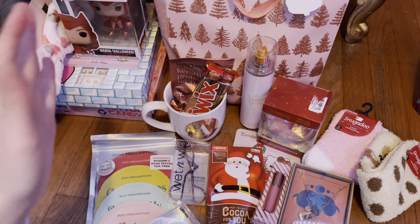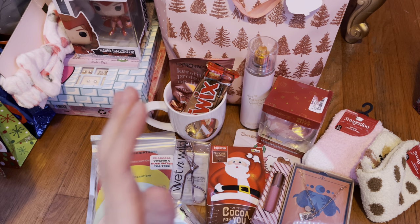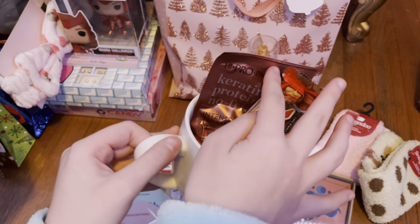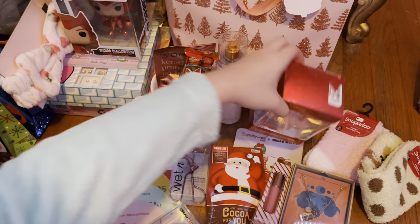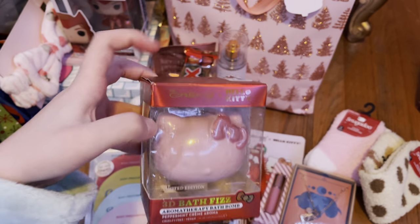Okay, now for my best friend, Michaela. She got me a bunch of different stuff. We did Secret Santa with our friend group, and she got me this adorable cup with candy and a hair mask. Then she got me this perfume, which is by Jessica Simpson. It smells so good. She also got me a Hello Kitty bath bomb. I love bath bombs. And it's a limited edition one, which is really cool.